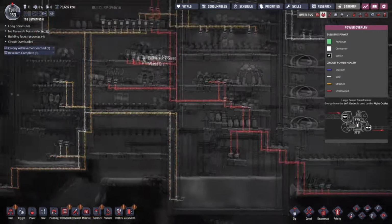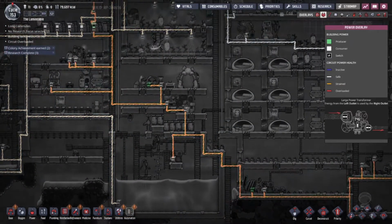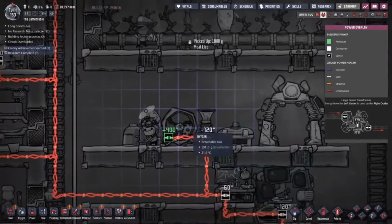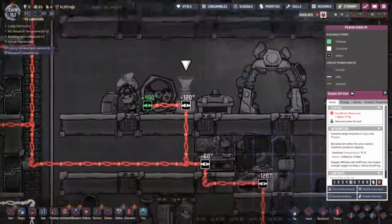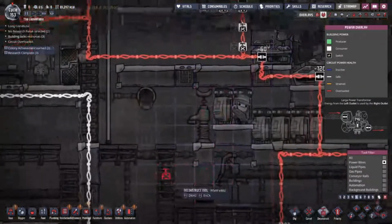Oh yeah, that's a problem. Oh yeah, because it's going all the way down there. That makes sense. It's not going to help, but I don't think those things are even active right now. No.